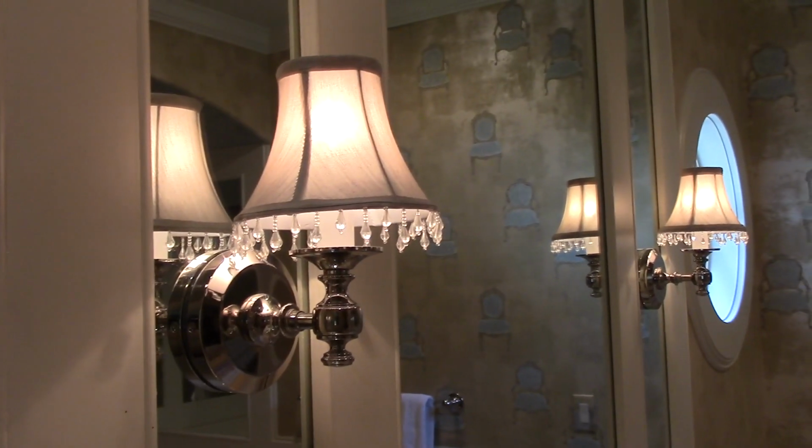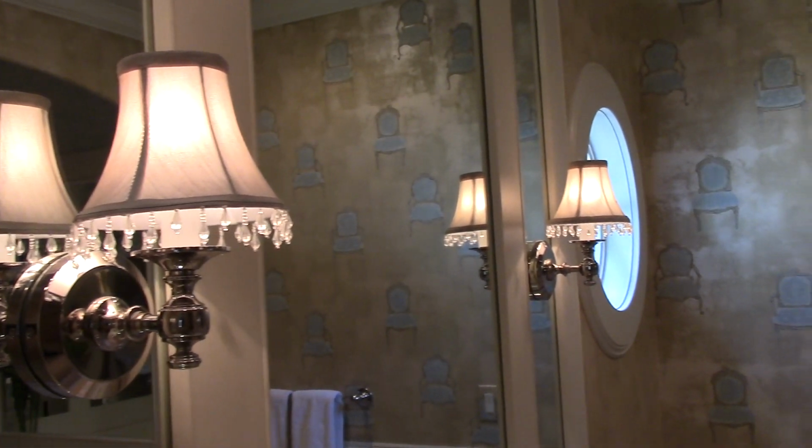And then also my lighting, my sconces. I went with something very flirty and fun and decorative instead of just plain. And again, you can shop online for a variety of different sconces for your candles in your bathroom if you have those. And these are just wonderful little areas to, again, make it your own.